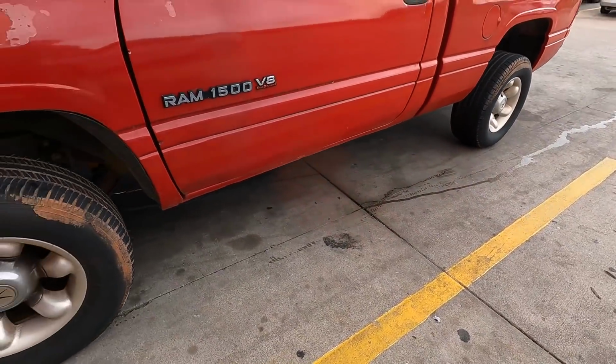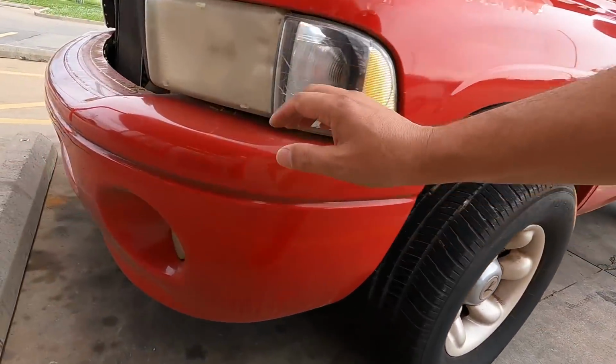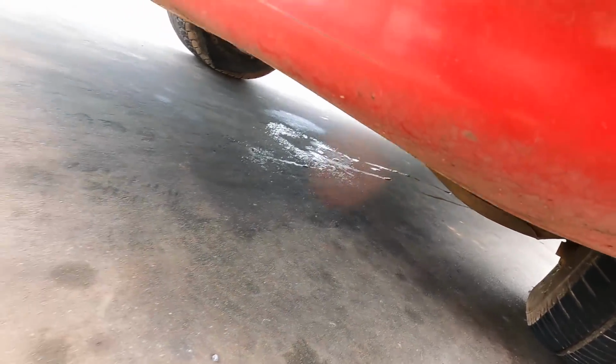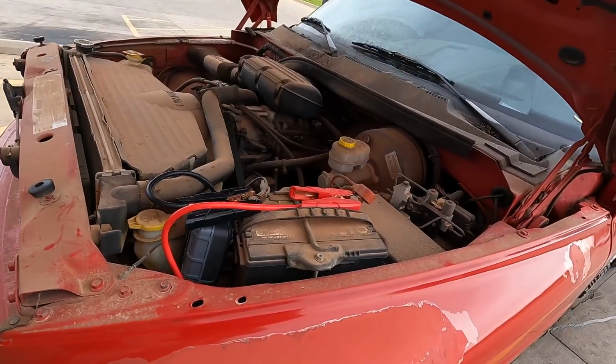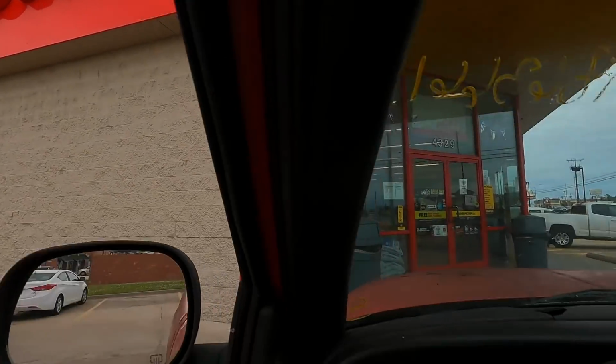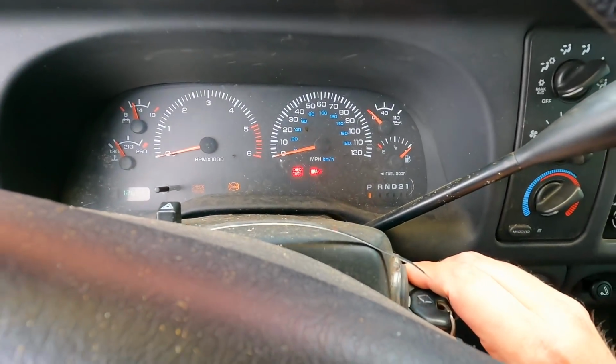I do. That water right there is not me, right? Hold on, let's check under here real quick. No, that's not me. Everything under here is dry as a bone. Motor, trans, so far, so good. So big shout out to Advanced Auto Parts for getting this battery in there. Let's see.